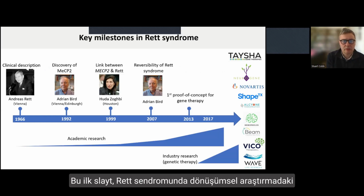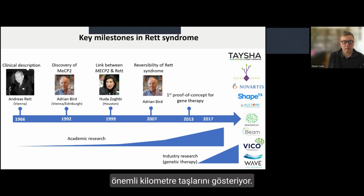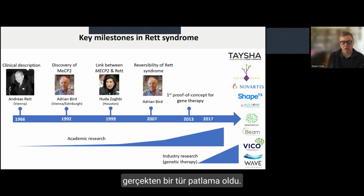So this first slide shows the key milestones in Rett syndrome translational research, from the initial description of Rett syndrome back in the 1960s, to the discovery of MECP2 early in the 1990s, to then the link between MECP2 and Rett syndrome in the late 1990s. And since then, there has been the demonstration of reversibility of phenotypes in animals modeling Rett syndrome. And in the last 10 years, there has been really an explosion of research focusing on approaches to try and target the underlying cause of Rett syndrome.